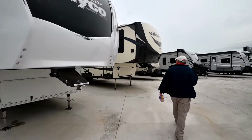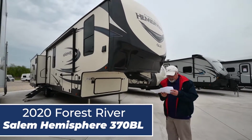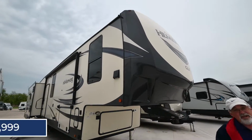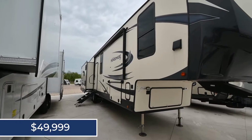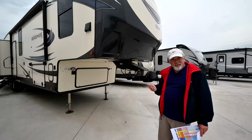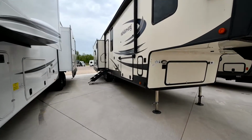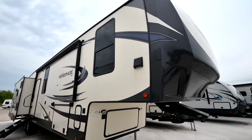Now our next fifth wheel is a biggie. This one over here is a 2020 model. It is a Salem Hemisphere 370. We've got this marked down to $49.99. Again, it's a good clean trailer, comes with a 90-day warranty on it. We're more than happy to show it to you, show how everything works. Extended warranties are available, and this is kind of cool. It's got the MORryde step system on it already. So I like those steps, man. They're so much more comfortable. They're a lot easier to go up and down on.